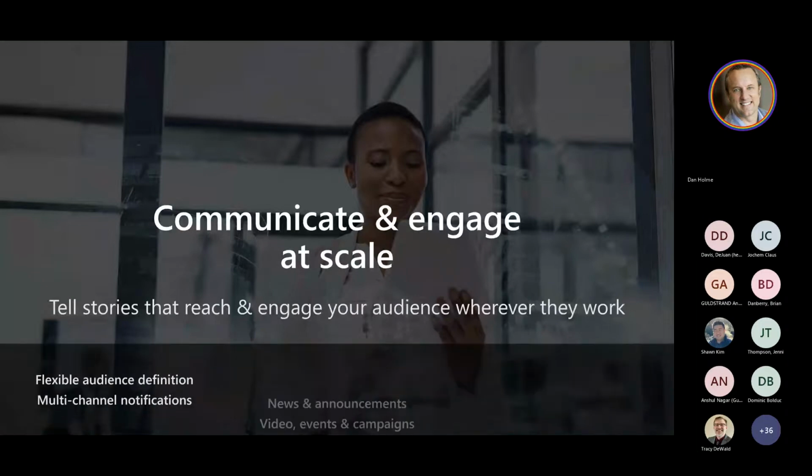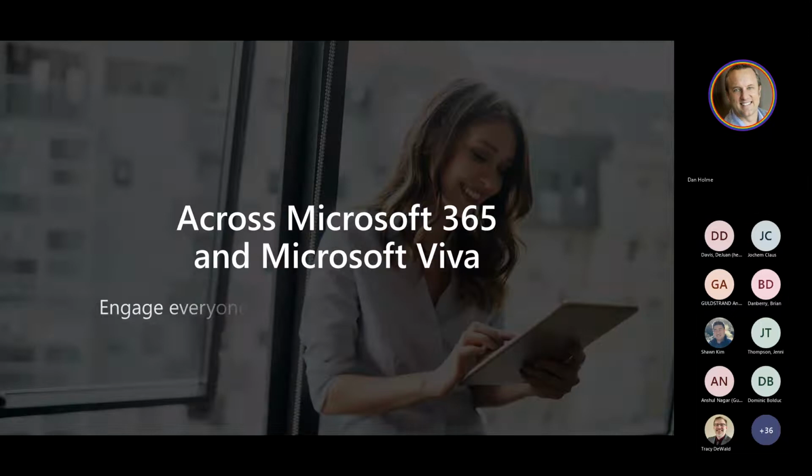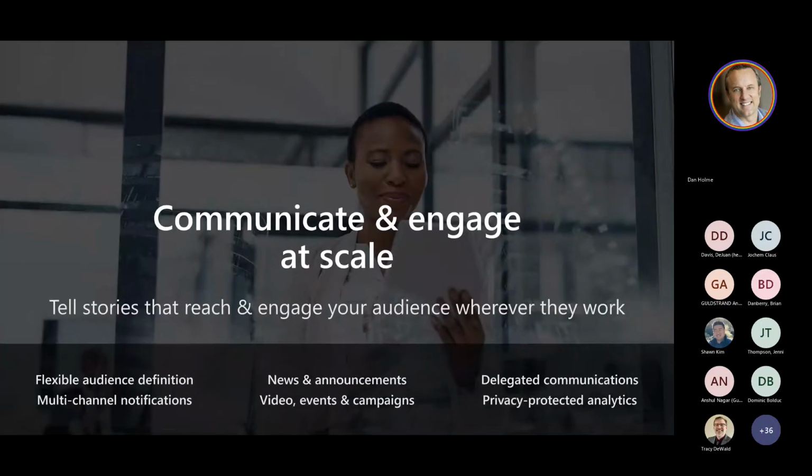One additional scenario I'd like to call out, because it will dovetail with what you learn about Viva Amplify, is communications and engagement. Yammer and Viva Engage allow you to define audiences multiple ways, as open or closed, as public or private, and to send notifications to members across the applications where they work, allowing you, again, as a leader or communicator, to have a multi-channel communications tool.